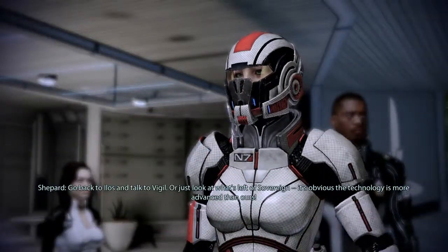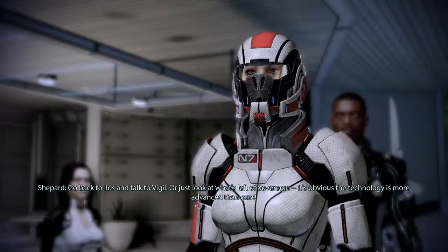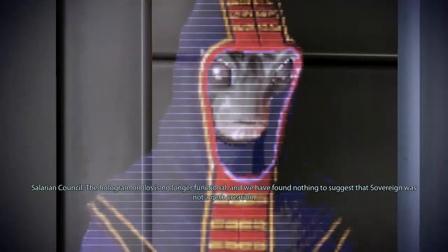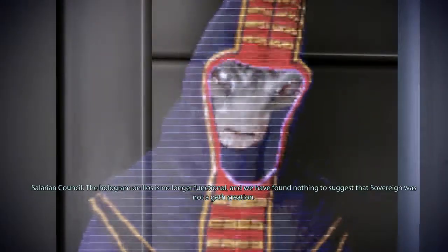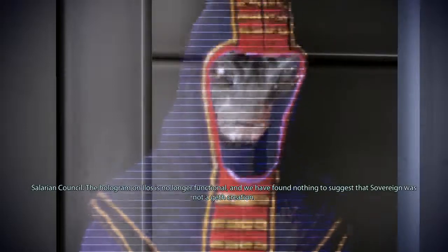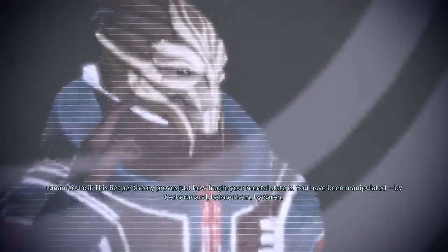Go back to Ilos and talk to Vigil. Or just look at what's left of Sovereign. It's obvious the technology is more advanced than ours. The hologram on Ilos is no longer functional, and we have found nothing to suggest that Sovereign was not a Geth creation. The Geth are capable of remarkable technological achievements. This is probably why Saren recruited them. This Reaper theory proves just how fragile your mental state is.